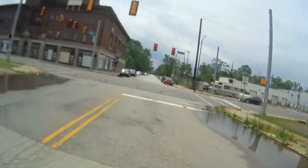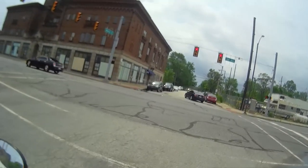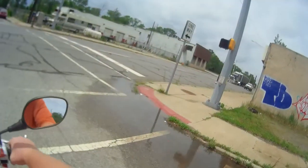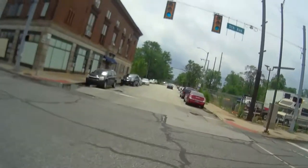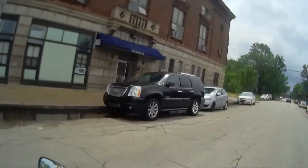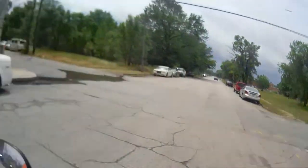We're going to go straight across this road once it turns green, which is right now. We'll turn across and put this down. It's 501 Madison Street, if anybody wants to check it out. It's not an abandoned building, but it's there.